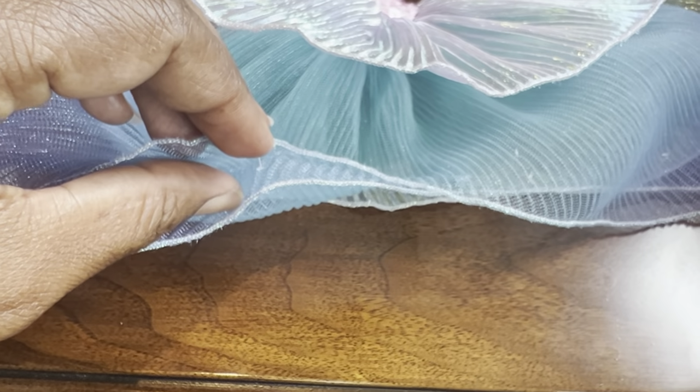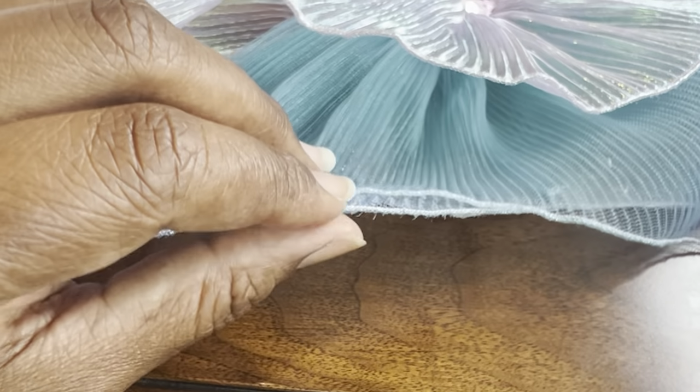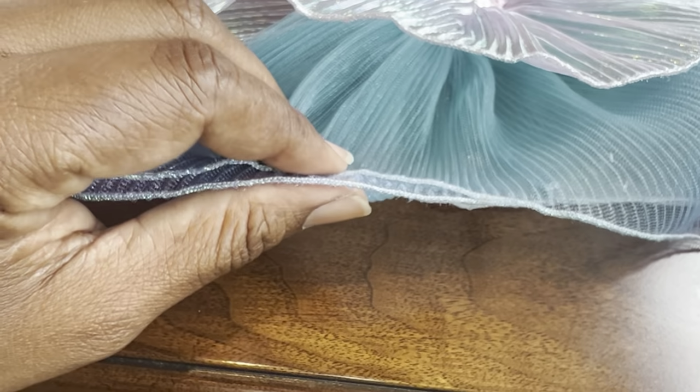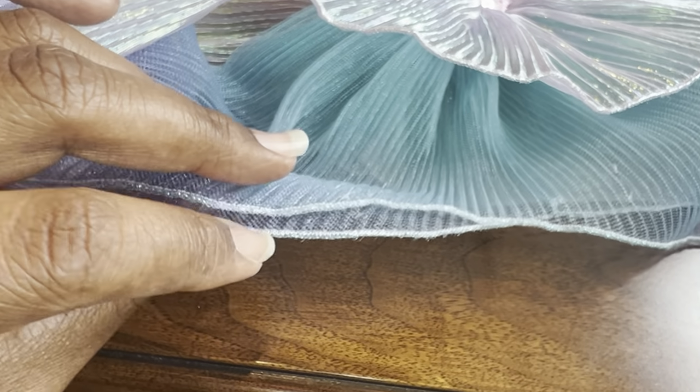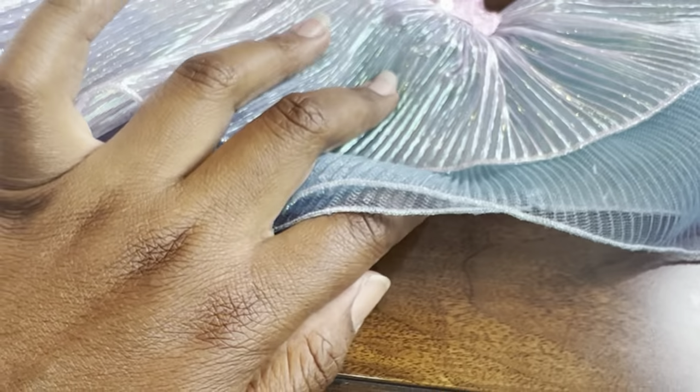So let's see. Okay, the tab again, these little tabs that they put in there. So this is 1, 2, 3, 4 layers.